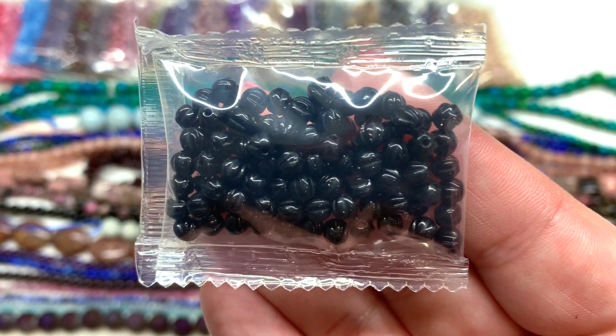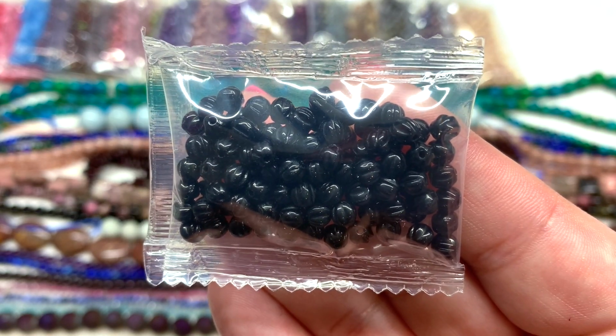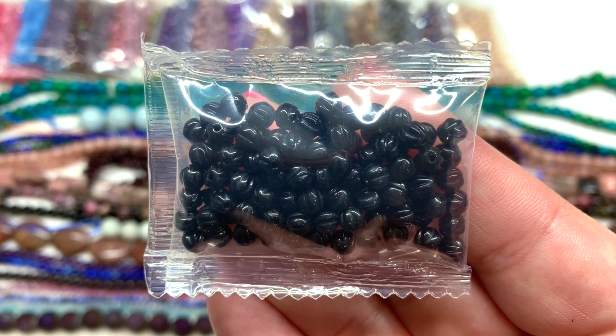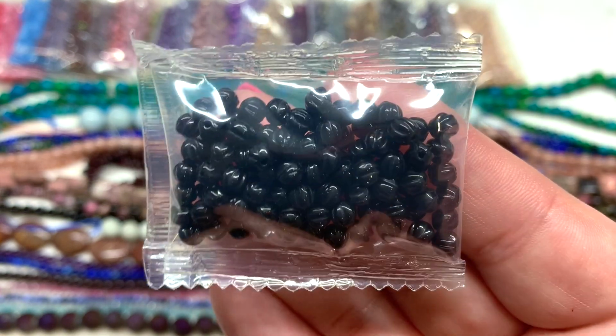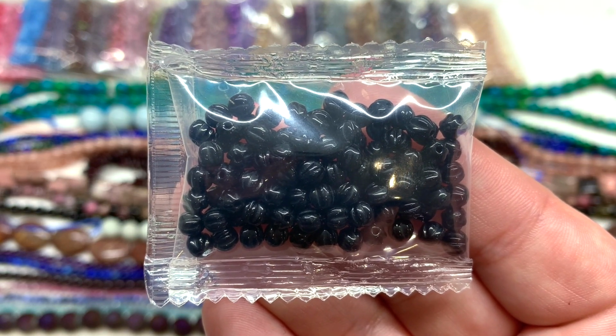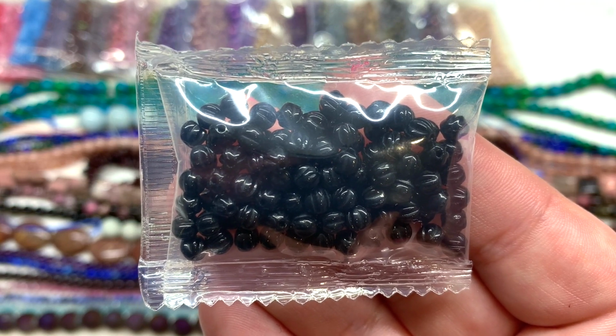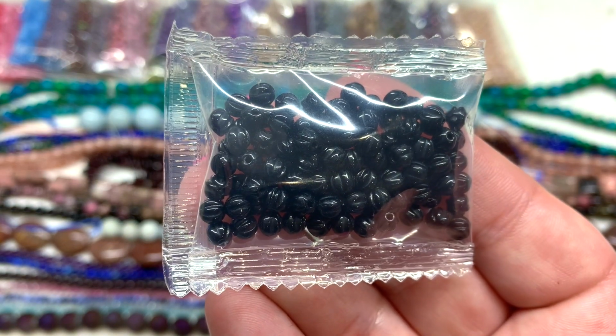Next is a 10-gram bag of melon beads. These are the 4mm size, and they are in jet, $1.59 for the 10 grams. Basically, these are round glass beads, except they have the ribbed banding around the edges. Think of a cantaloupe shape, but could be used in place of a round bead to give a little extra texture.